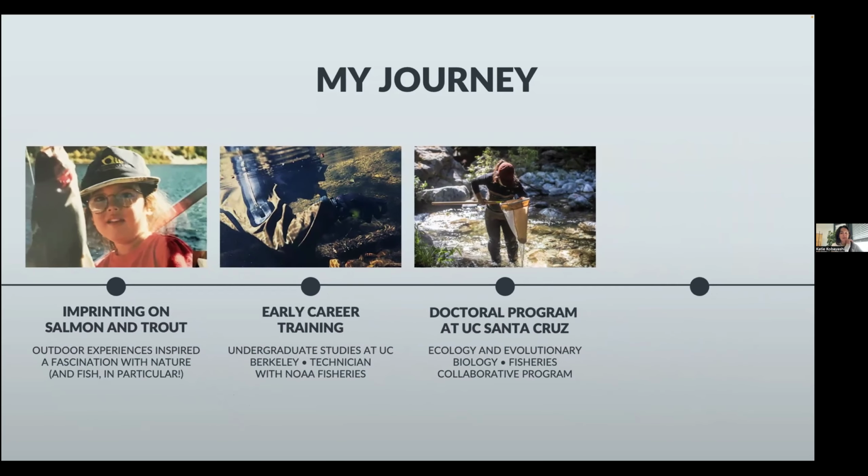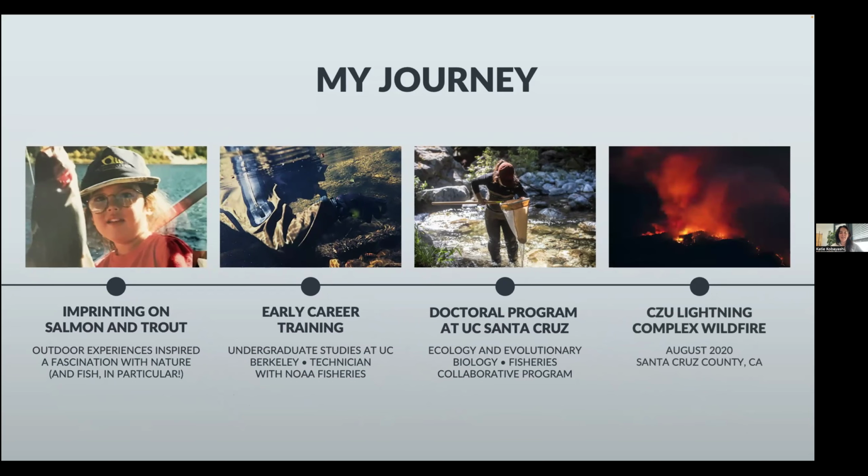Now, there was a bit of a plot twist along this journey, which took place while I was right in the middle of my field research for my PhD. And that was the CZU lightning complex wildfires, which is what ultimately led to the research I'll be diving into a bit with you all today.